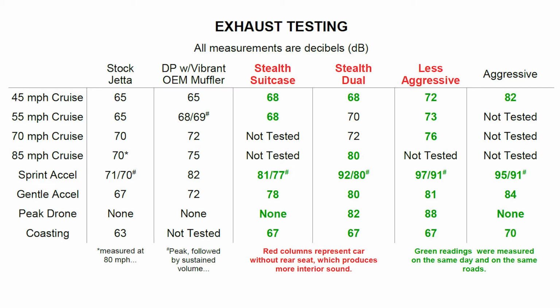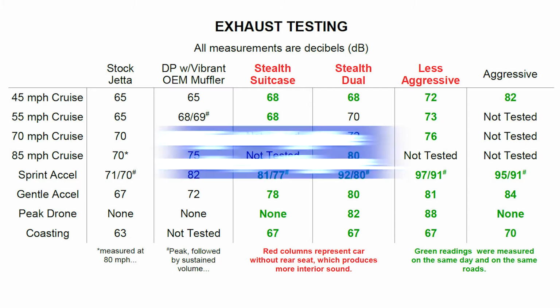Next, the red columns, those are all my GTI. My GTI does not have a rear seat, and it's amazing how much sound that rear seat holds back. And so it's a handicap, if you will. It's not an apples to apples comparison. If I had a rear seat, or if, say, Jake's car did not have a rear seat, the numbers would be adjusted a little bit.